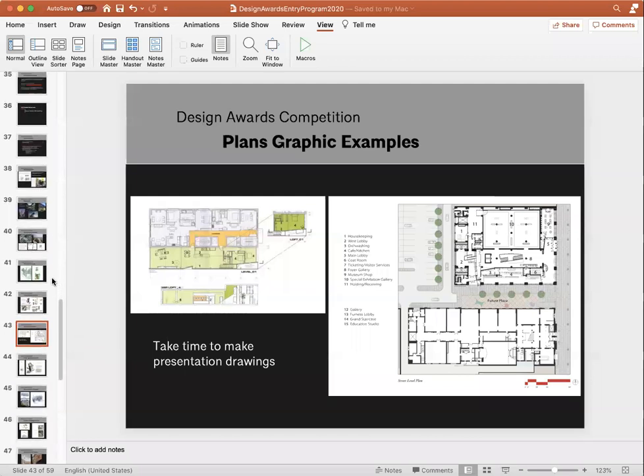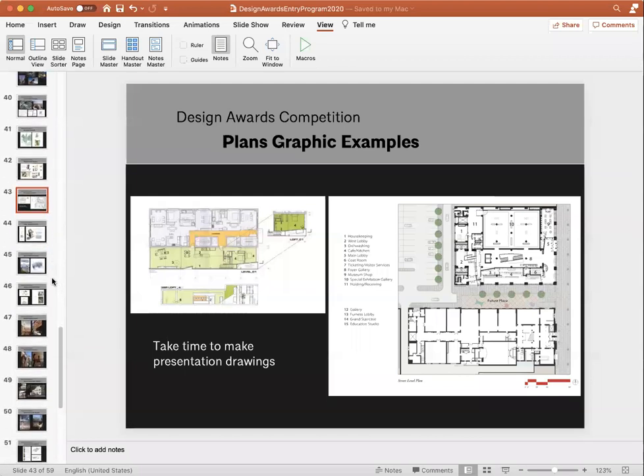And these typically should not be working drawings, CD drawings, but they should be a presentation drawing that pulls the key parts of your project out, explains them very quickly. Another thing that is helpful on a lot of projects is a graphic project scale, as you see on the bottom right of the right image.